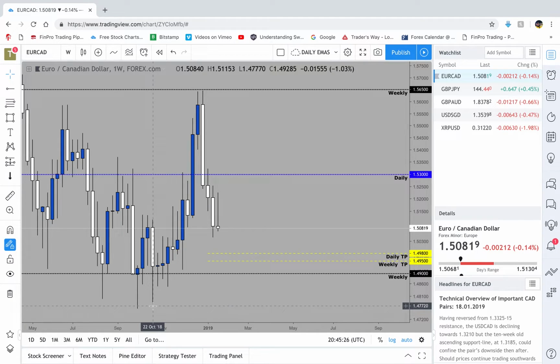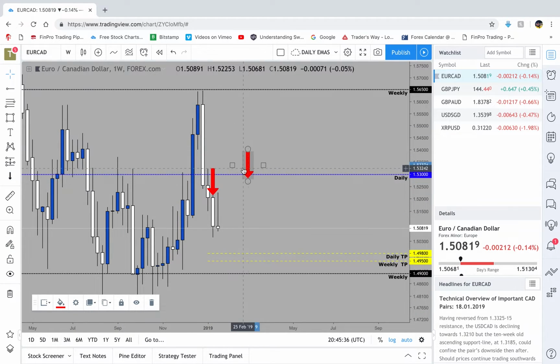So right now we're on my favorite pair, EURCAD. Let's just see what happened last week. Last week, we got this nice bearish pin bar on the weekly. So we saw that price tried to push higher but was quickly rejected. And you can see in the last 3 weeks prior to last week, the market has just been moving south.